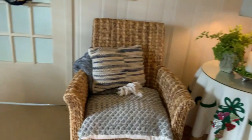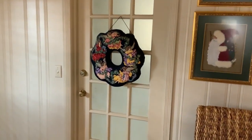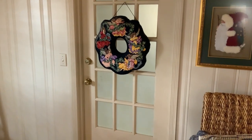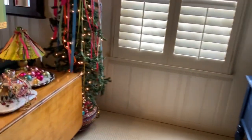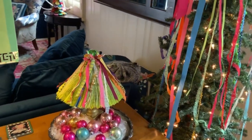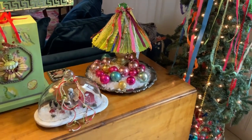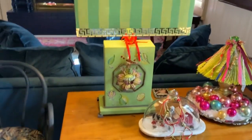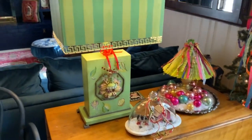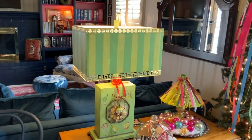Gorgeous. And did you say you did that, Vickie? Yes. She does needlework. What doesn't she do? I don't know. Here's another tree. We are going to have a class and do this. That's just gorgeous. Now look at this lamp. That is the cutest thing I ever saw.